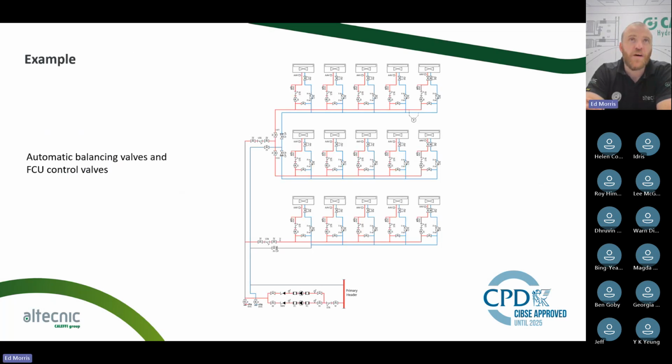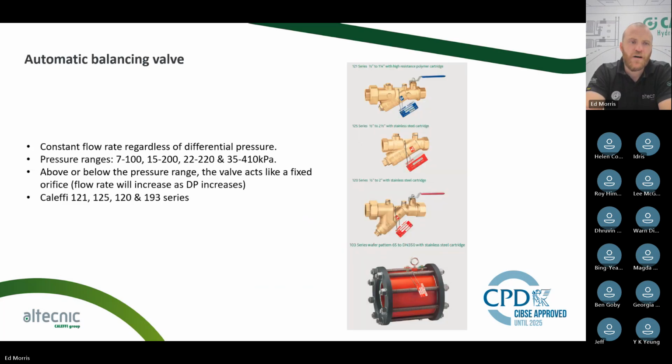As an example of an automatic balancing valve with FCU on the system. Moving on slightly to a newer version, the automatic balancing valves, quite prevalent across systems now. Constant flow rate regardless of the differential pressure. Pressure rating ranges of 7 to 1,000, 15 to 200, and so on and so forth as we go across, all measured in kPa.